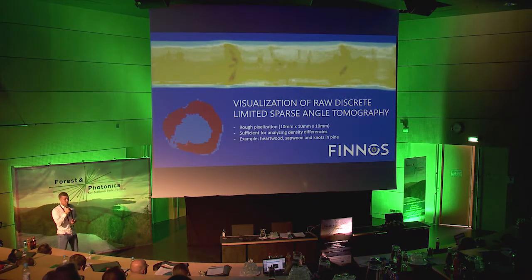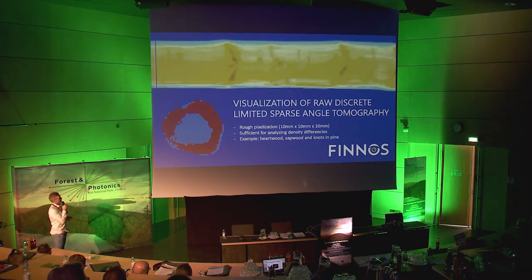The X-ray part of the system is based on Bintech technology. More than 10 years of development with the University of Lappeenranta. And this is a rough illustration of the sparse angle tomography from a really small amount of data. And this is done in real time in the sawmills right now in our systems. So this is the basic background engine which is running in the system.